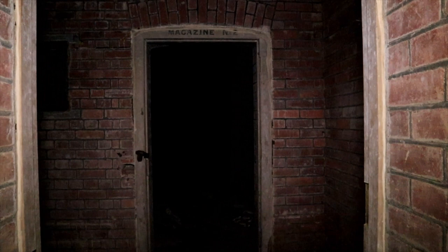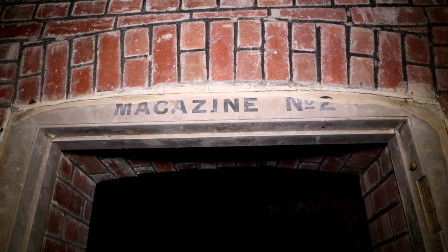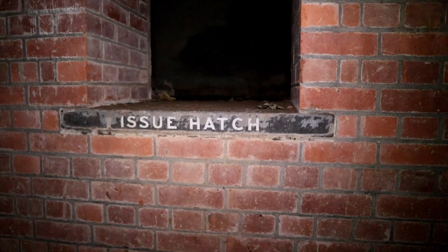Let's see if I can zoom in. So this is interesting, guys. This is down under the ground in a bunker. This is Raleigh Bunker, or Raleigh Battery. Magazine number 2 there, look. So yeah, magazine areas. Issue hatch. See, there's all sorts of bits and pieces down here. Issue hatch.